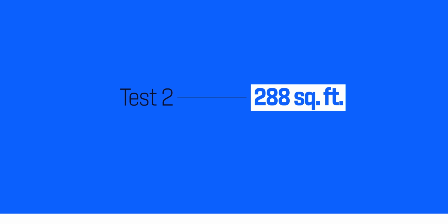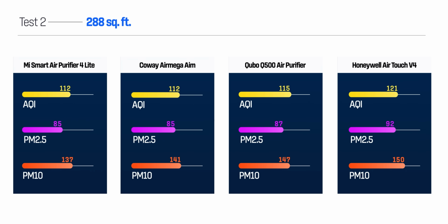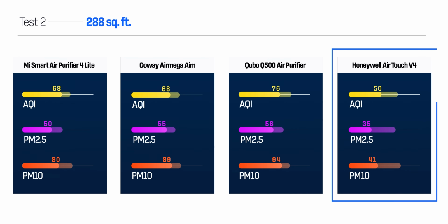Now time for test number 2, and the room size was 288 square feet and we repeated the 30-minute process for each air purifier again, and these are the results before and after. Now here clearly Honeywell is ahead of everyone, dropping the AQI from 121 to 50. It even did the best in terms of PM2.5 and PM10 particles. Now to be honest, the others have done a good job too, but yeah, Honeywell is slightly better here.